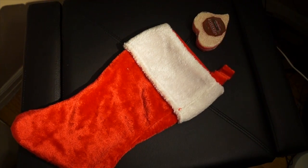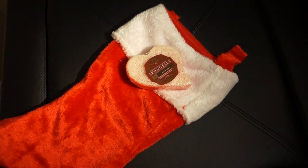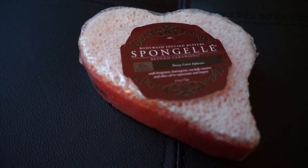The next product is a Spongeballs Heart Sponge Gel. It is so cute. What's really awesome about it is that it's soft on one side, exfoliating on the other, and you can use this for over 10 washes. The soap is already inside.